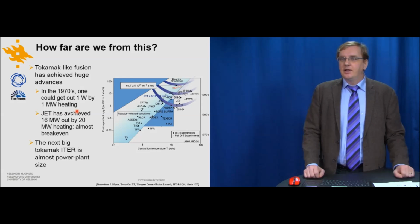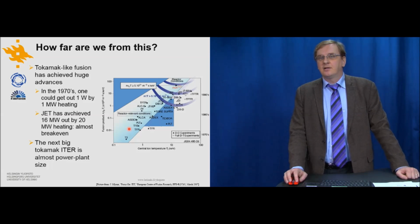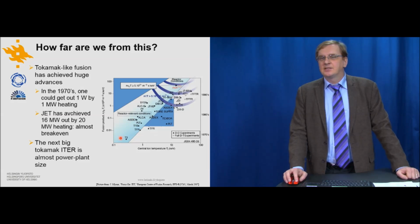And in terms of how well it is working, there has been huge progress in trying to achieve fusion. In the early 1970s, the fusion efficiency was still horrible. One could get 1 watt of energy out by 1 megawatt of heating. That is, the energy production was 1 part in a million, which obviously is not very good. But these points here in this graph show how the fusion triple product has increased with time, and also how the central ion temperature has increased.